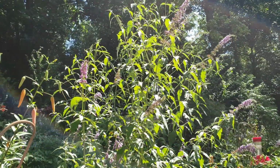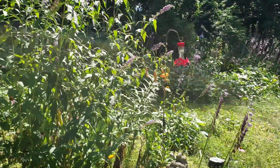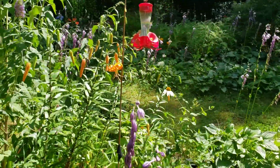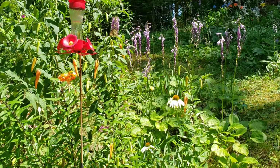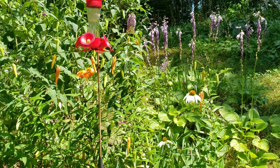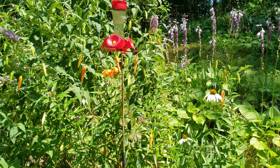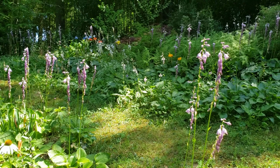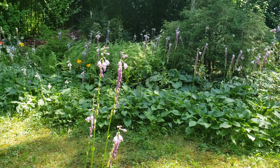Butterfly bushes are starting to go, so we're seeing plenty of butterflies. Unfortunately, one of my cats, little Princess Sassafras, got a hummingbird the other day. So I'm not sure whether it was one of the residents or it was a passerby, but we're down one hummingbird. And now that all the stuff is blooming, there's plenty of natural forage for the hummingbirds and the butterflies to get to while they're out here. So we're seeing lots of them.